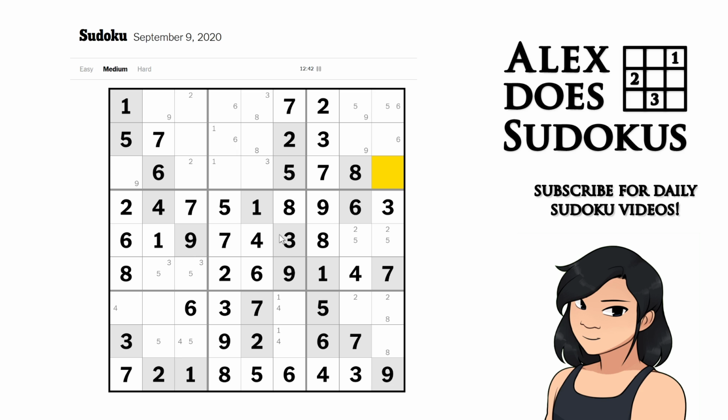I'm really surprised by how little progress I'm making. Let's just do another round of pencil marking, because I'm not finding anything. So, there we go. So 2 goes here because of that new 2. So I should have spotted that already. That 2 doesn't resolve anything over here.